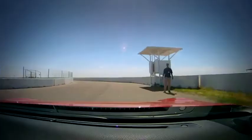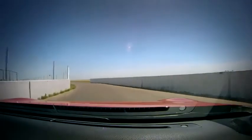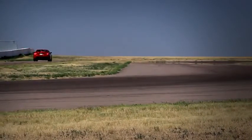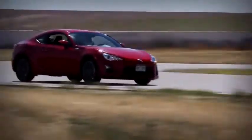This is the Scion FRS, on track at High Plains Raceway, just outside of Denver. It's a good day. First time to track the Scion FRS. I've probably read as much as you have about this car, about the twins, and I've been very, very eager to drive it.